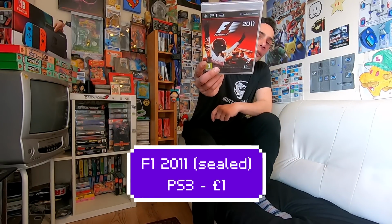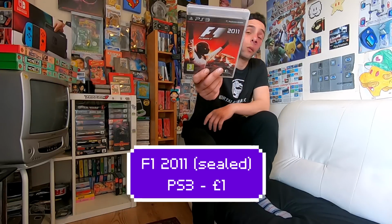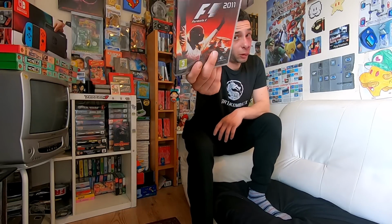So let's now move on to just a handful of boot fair pickups. Obviously most of the things I picked up were Blu-rays and they have been now exchanged. But I did get a couple of games. One of them was F1 Formula 1 2011 on the PlayStation 3. Now this was with all the Blu-rays and this was also only £1 and it is sealed. So yeah, sealed PlayStation 3 game, £1 all day long.